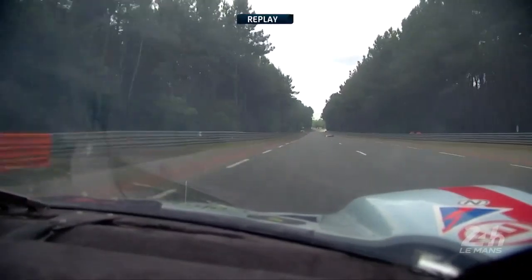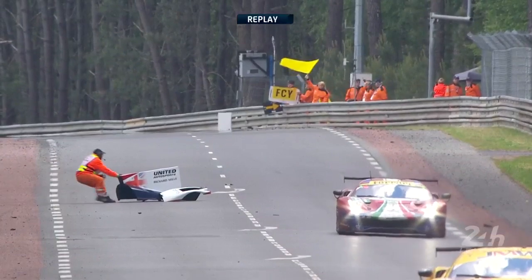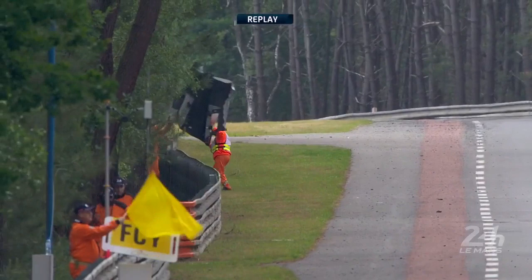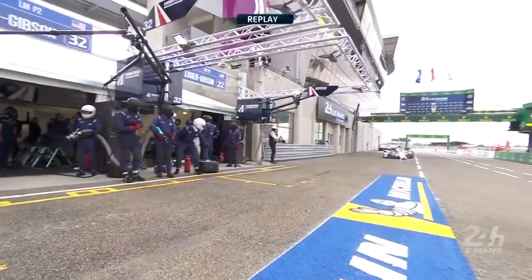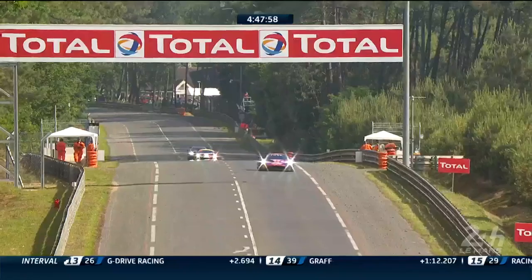We still had a good fight going on with S&P. I was fighting with them on track, and obviously in the moment things happen, clipped the curb and spun. It's just a bummer. And now it seems like the luck's not really on our side, but there's still 4 hours 45 to go. We're still racing, so we just keep pushing and make the best of it.